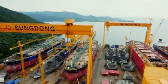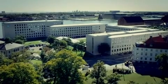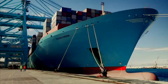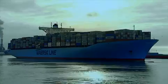Although being built in South Korea, the Tangier was conceived some 8,000 kilometers west, in Copenhagen. This is Maersk's global headquarters. With 1,100 vessels, Maersk is the largest vessel owner in the world. We sail 55 million nautical miles per year, or equal to 130 round trips to the moon. From this hub, an elite team of naval architects and engineers oversees dozens of projects a year.